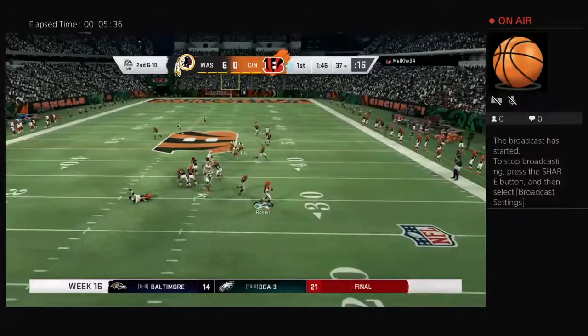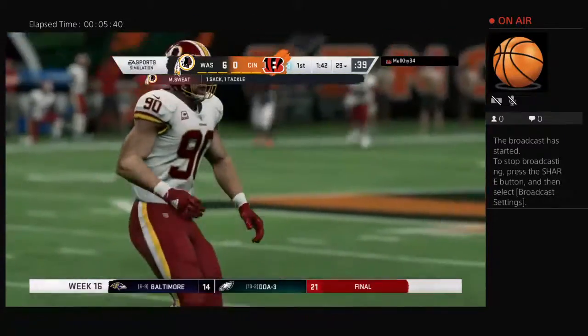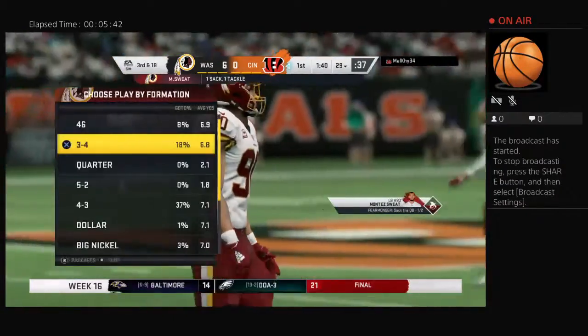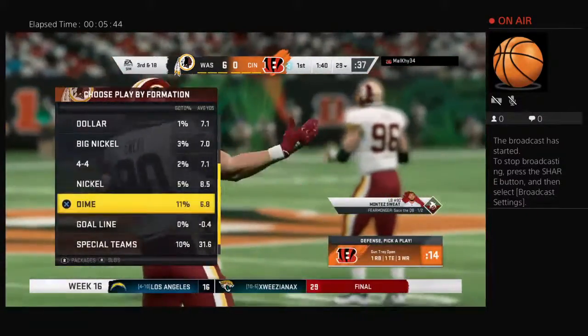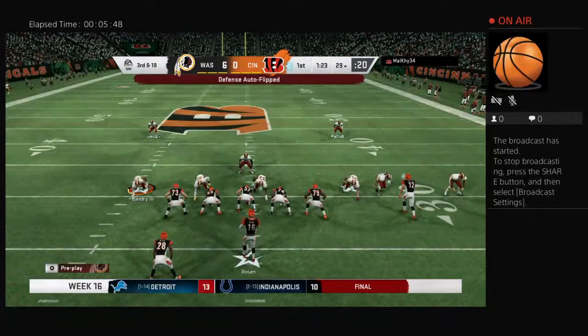Looking to throw on 2nd down. Rosen. Pressure comes, and down goes Rosen. Montez Sweat in there for the sack, and that is now 21 for him on the year. Wow, what a season.